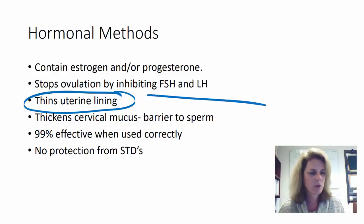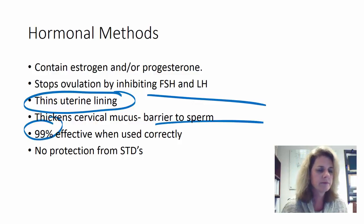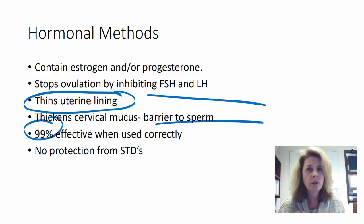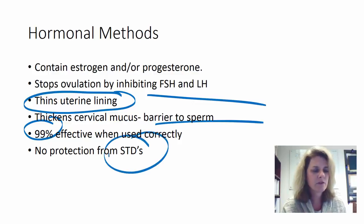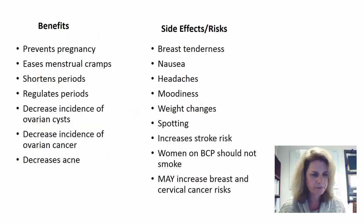it's not welcoming to the fertilized embryo, so it's not really going to have a place to implant. It also tends to thicken the cervical mucus so that the sperm can't get through. It's pretty effective, about 99%, but again, not 100%. The problem with it is that it does not protect you from STDs, sexually transmitted diseases. So you can still get chlamydia and gonorrhea and AIDS and all those other STDs.